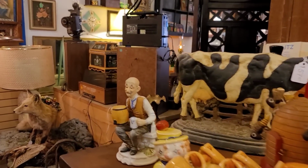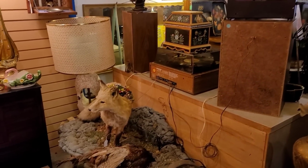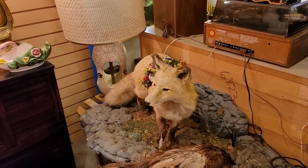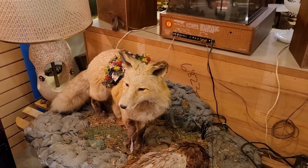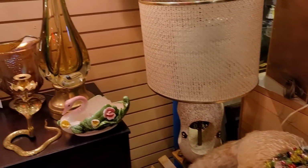Now, trigger warning for the next thing that we're about to see. It was a fox that had killed a pheasant, and bless them, they did decide to go ahead and dress the fox up for Christmas there. It was interesting. Yeah, hey, we are in central Pennsylvania after all.